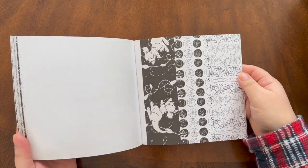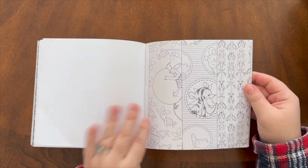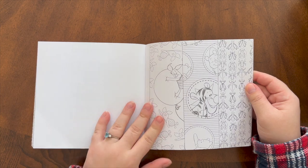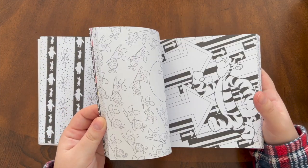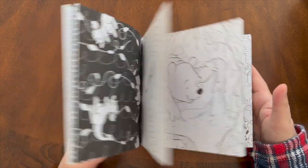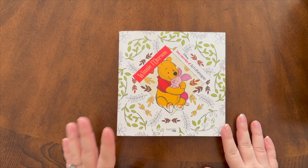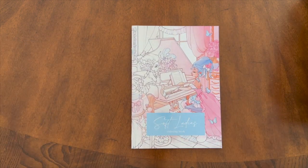There's also some bookmarks in the end that you can cut out, color, laminate, whatever you want. So the bookmarks are single-sided, which is lovely, but the remainder of the book is not. So alcohol markers, probably not the best unless you're okay with sacrificing the back of one of the pages.